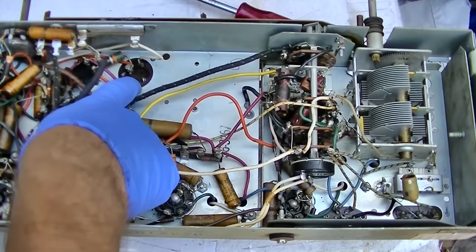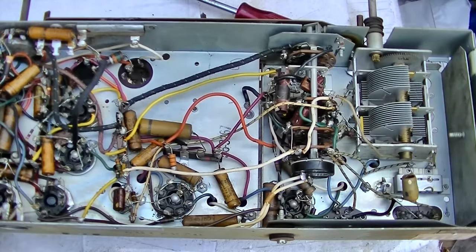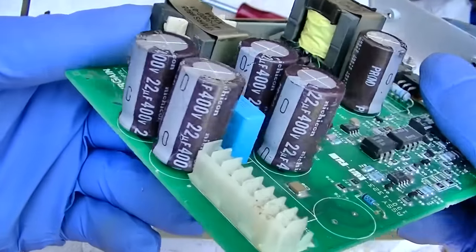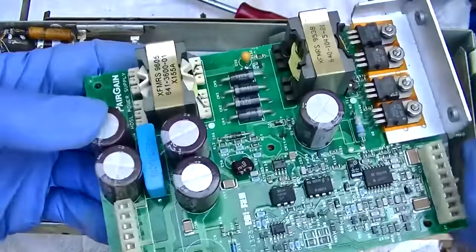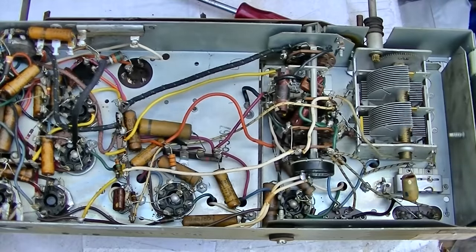Now there's a 20, this is a 20 and 10 microfarad at 400 volts. Here's what I'm going to do. I'm going to pull these out, put these in there. It's just some scrap parts boards I got. Remember, the objective here is just to make it work. I'm not trying to restore it.